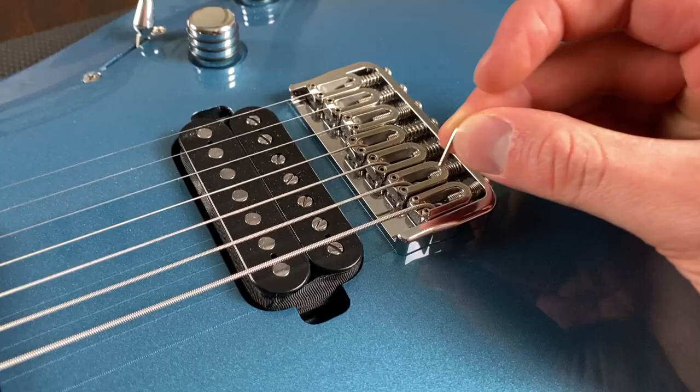Another weird thing about this guitar is that the hex keys that were provided don't actually work to adjust the bridge saddles. I had to use my own. Now, I recommend everybody has a set of standard and metric hex keys on them at all times, just in case something like this happens, but I think Schecter should fix that in the future and make sure to include the proper size with the guitar.